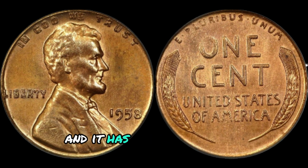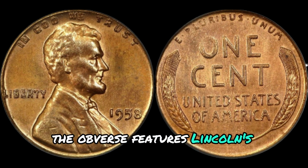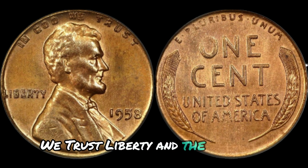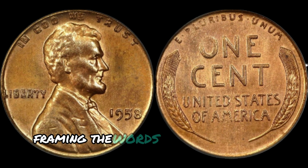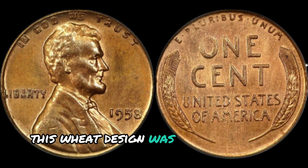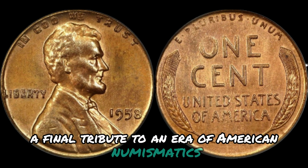The United States was undergoing significant changes in the late 1950s. It was a period marked by post-war prosperity, the rise of consumerism, and of course, the evolution of coinage. The 1-cent coin, known as the penny, has a long and storied history, dating back to 1793. By 1958, the design was dominated by the iconic likeness of President Abraham Lincoln on the obverse, created by the renowned engraver Victor David Brenner.